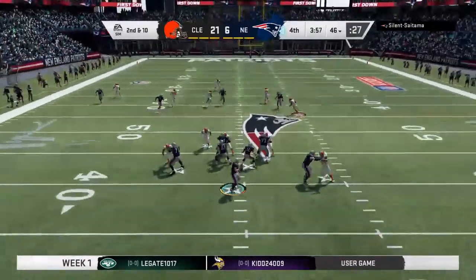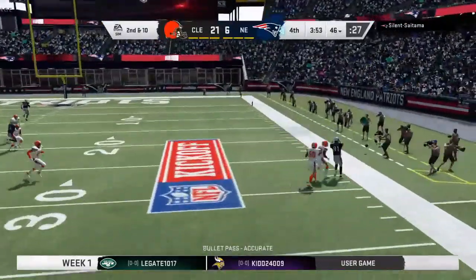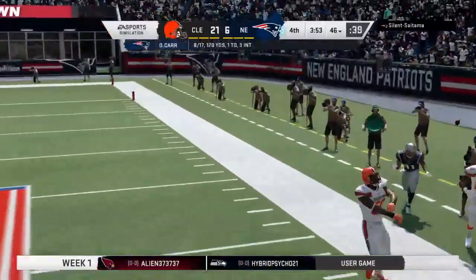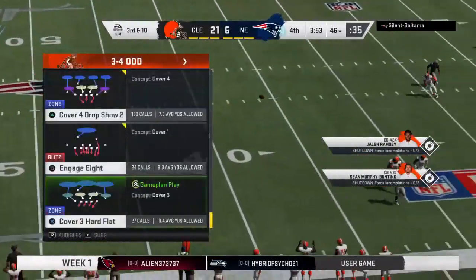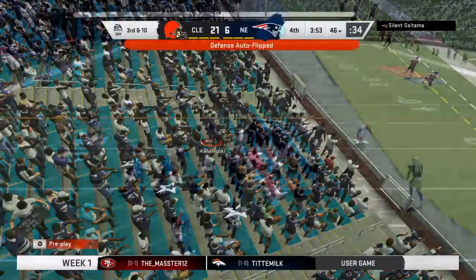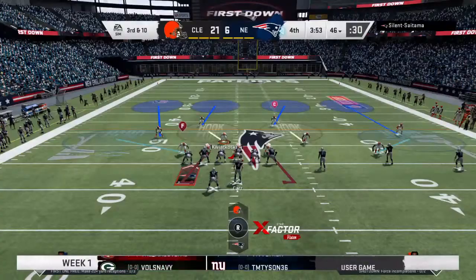Play action. Now it's Carr. And that will be incomplete. Tried to dial up the long one way out there, but it'll be 3rd down. He started out having some troubles back in the first half connecting with his receivers. Really hasn't gotten a whole lot better.